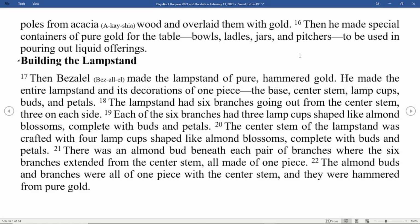Then he made special containers of pure gold for the table: bowls, ladles, jars, and pitchers to be used in pouring out liquid offerings. Heading: Building the lampstand. Then Bezalel made the lampstand of pure hammered gold.